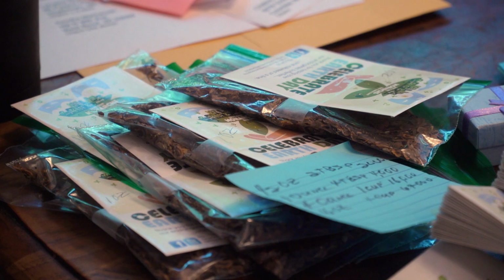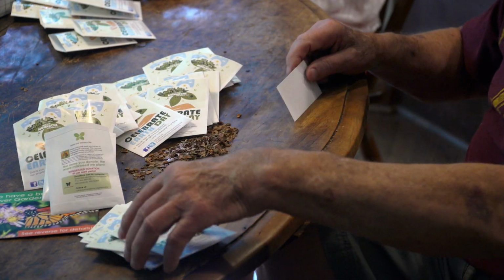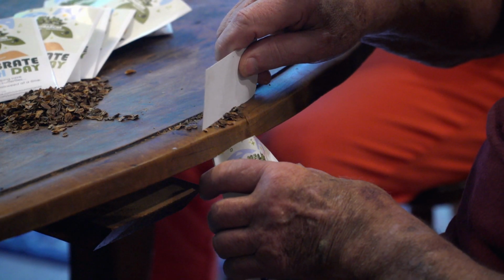On March 15th, 2014, I woke up in the middle of the night and came to the realization that all the people I'd talked to about monarchs were just talking. That's all they did. They were just educated. They wanted to educate. Education is great. Except we decided between the two of us, let's fill milkweed packets with seeds and send them out to people.